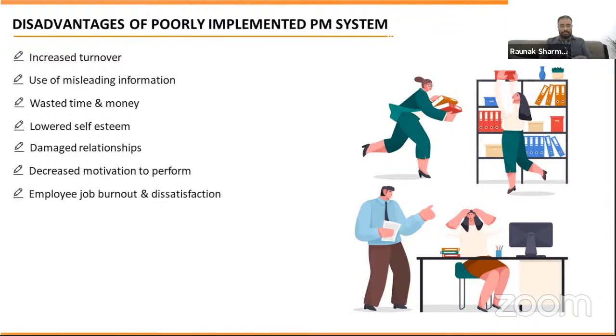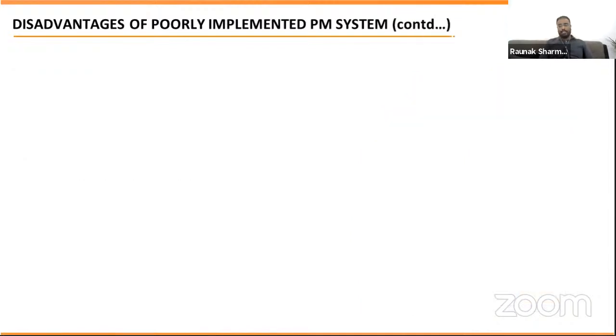But if there is no result, or they are going in the wrong direction, or they're doing the wrong kind of exercise, and they are not able to see visible results, they will feel burnout and they will quit doing exercise. Same is with the employees. If they do not see that I am able to bring about changes, they will feel burnout and they will stop performing. Okay, these were the disadvantages.